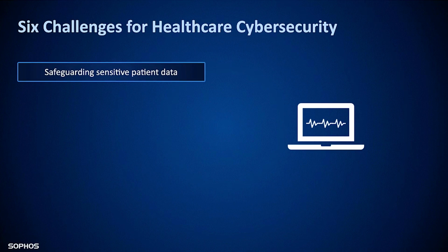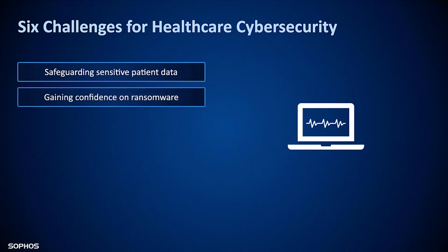The first one is safeguarding sensitive patient data, right? So securing those personal details. Obviously, you know that it can have a huge toll if that's exposed, for individuals or for organizations. Gaining confidence on ransomware. We know healthcare is a major target for ransomware, particularly due to the significant PII and HIPAA data that's held, and the criticality of the systems. The bad guys know, right? This is a great sector to target.